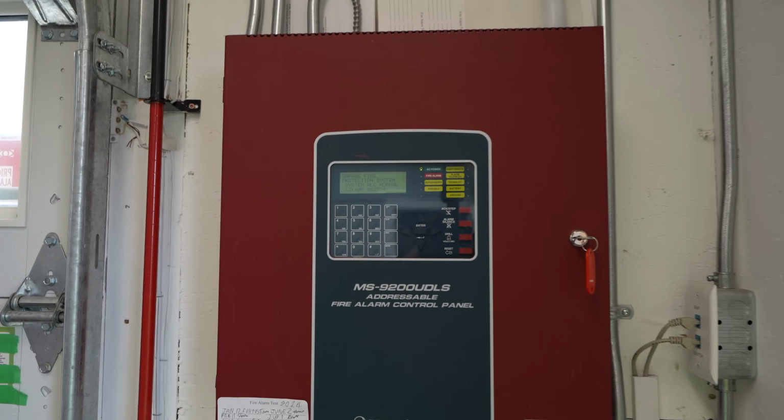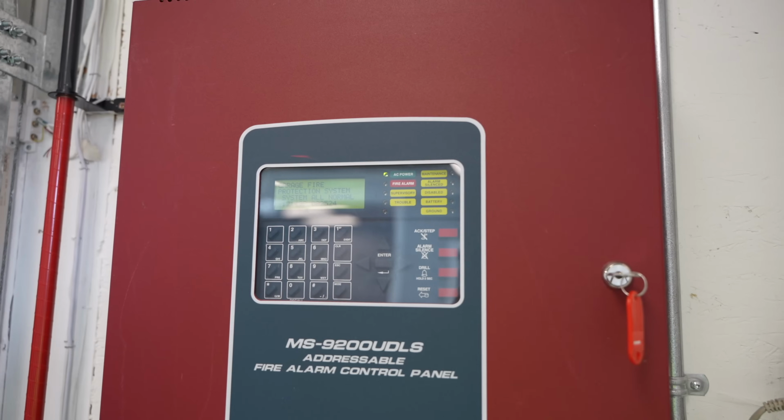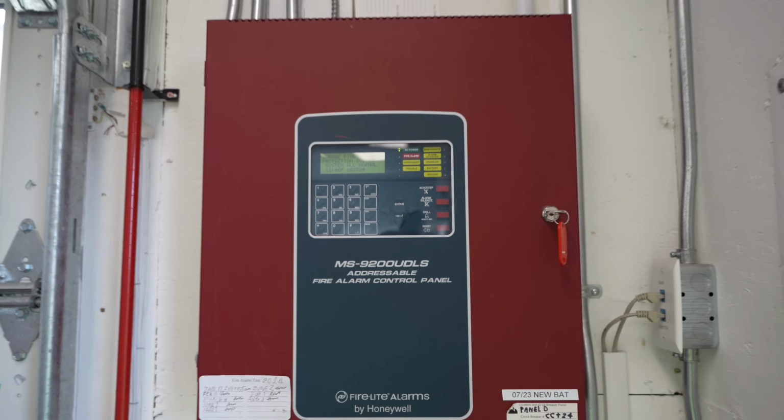As many of you guys may know, I do in fact have a commercial fire alarm system in this garage building here. And this is the garage that the generator provides power to in a power outage. So how would this fire alarm system work for detecting a fire in that generator building if that was to happen when the power was to go out?